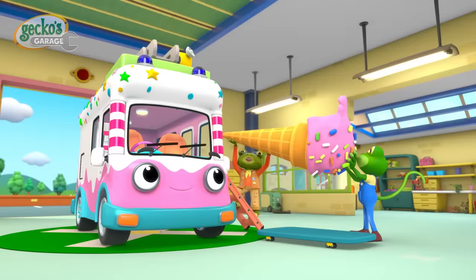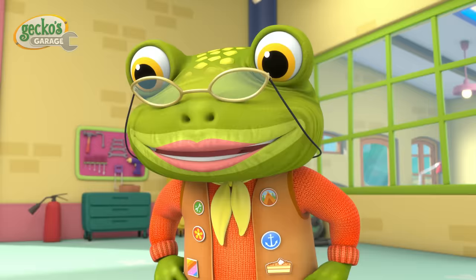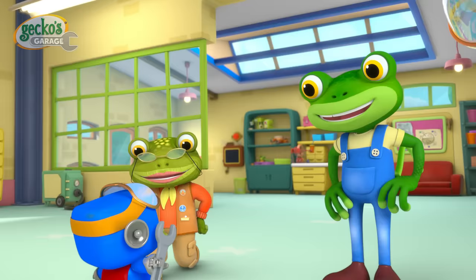Hello, everyone. Today is Hero Day. Blue's hero is Captain Spanner. Even heroes need help sometimes. We've been dressing Vicky as her hero, Fiona Firetruck.